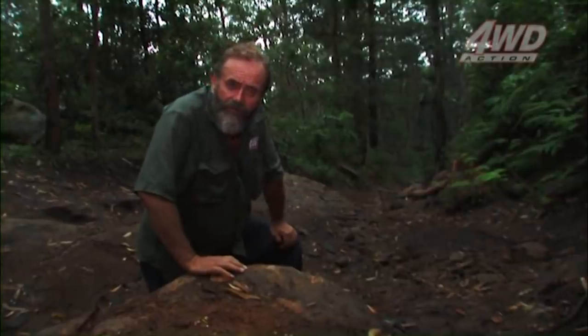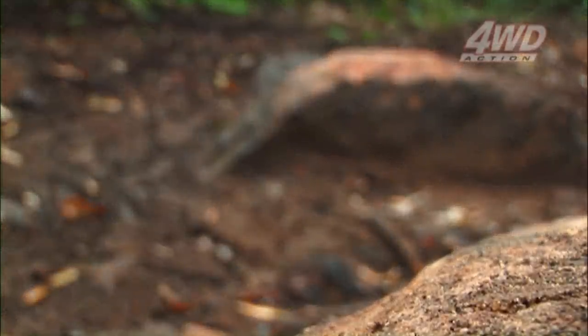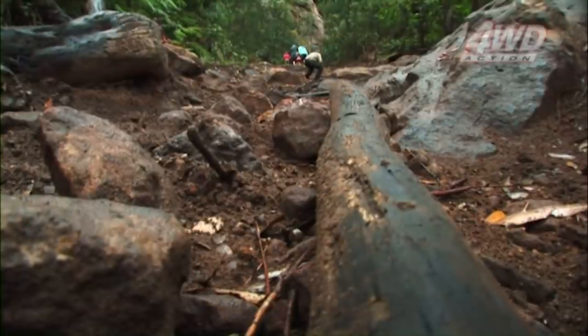This is Monkey Gum Fire Trail in Yalwal. It's raining. It's pretty much straight downhill. There's a lot of big rocks. Now, it's a hard job in a four-wheel drive on a good day. With the camper trailers, it's another thing again, isn't it?